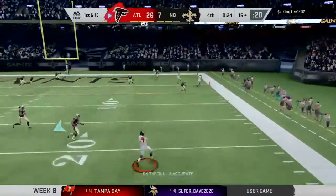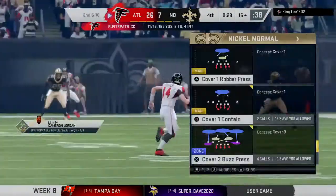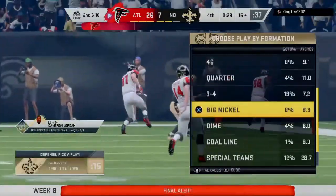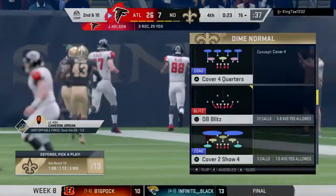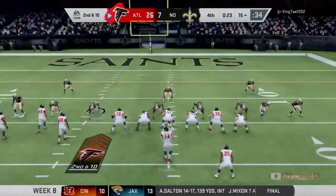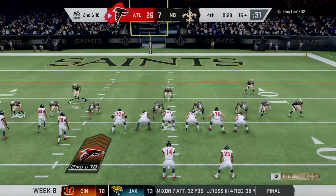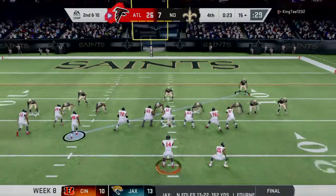Escaping the pressure right. To the goal line, but it's incomplete. J.J. Nelson, the intended target. And now it's 2nd down. The incompletion there stops the clock. Any surprise they're throwing here late? Ordinarily, yes, because you would think enough is enough. They've got plenty of lead, but I've seen this a bunch of times as well.